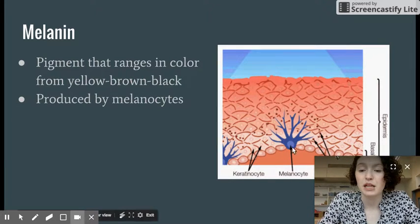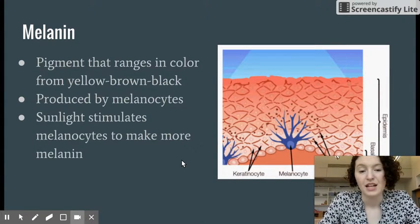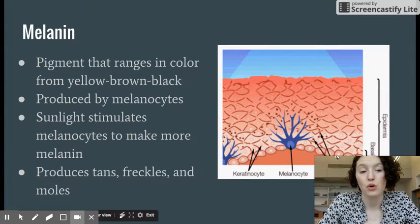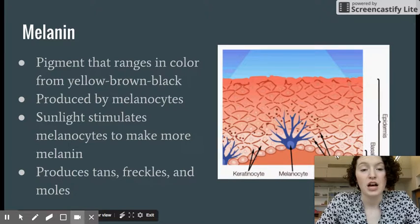They're produced by melanocytes that exist in the lower part of the epidermis. Sunlight does stimulate melanocytes to make more melanin, and this produces things like tans, freckles, and moles that are on top of our normal skin color.